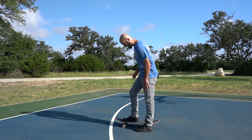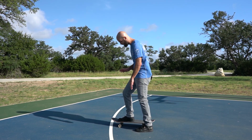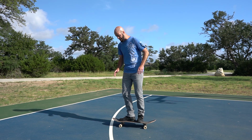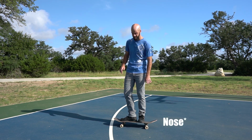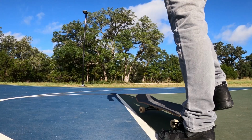So what you want to do, keep your pushing foot close to the board, push off. I'm going to go ahead and stay here just so you can see me. You're going to push off, put that back foot on the board, not on the tail, but just in between the wheels, and then reposition that leading foot onto the tail of the skateboard.